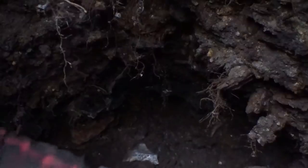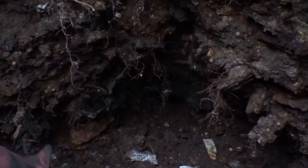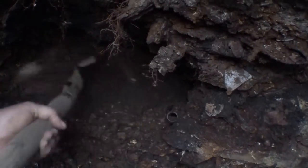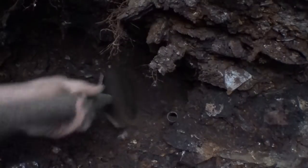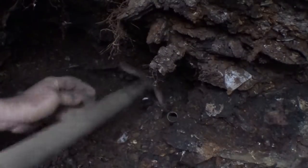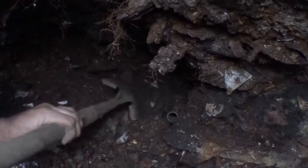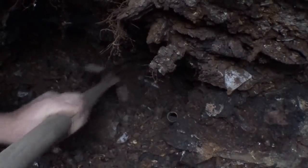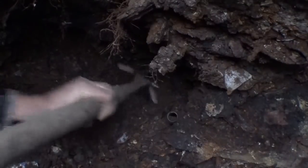Let's see if there's any more goodies back in here. There's one there. Oops. You know what? I think that's out of the camera range. Anyway, there's a bottle sticking out here. Looks like another whiskey. It's been a day of whiskeys. A lot of whiskeys right in here. Oh, there's another one back in there. Yeah. Oh, there's a couple bottles in there.